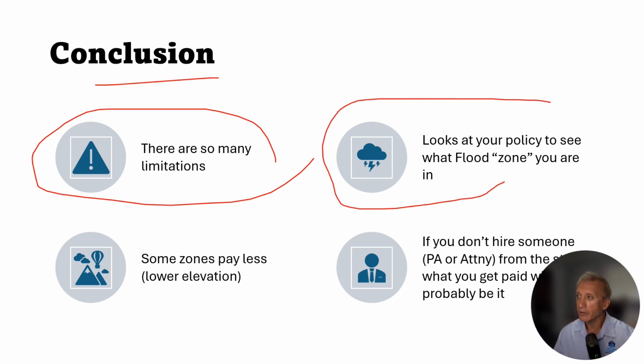The other thing is that there are zones in your flood policy. Everybody has a different zone they live in. Some may be a lower elevated zone, some may be a higher elevated zone. Look on your policy to see what zone. I had clients that were in the AE zone, which means there are 2 different types of possible contents and building coverages. One for the regular zones, and there's a category of what those zones are.